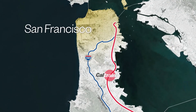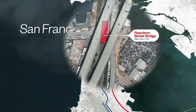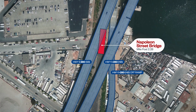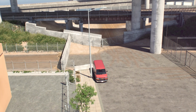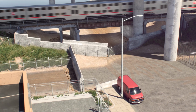The existing Napoleon Street Bridge is a railroad bridge that spans Napoleon Street within the city of San Francisco and is located at milepost 2.28 of the Caltrain corridor. Highway I-280 viaducts and off-ramps span the bridge. The Napoleon Street Bridge was constructed in 1947, and recent inspection rates the bridge as in poor condition.